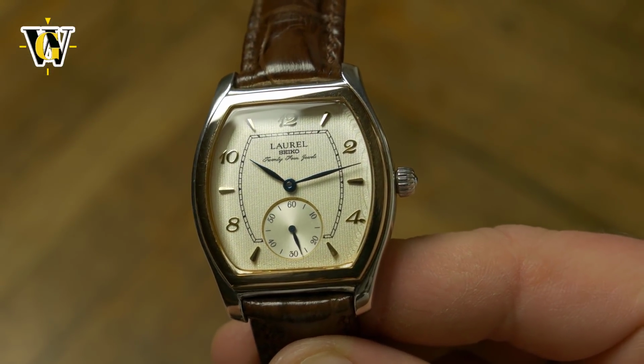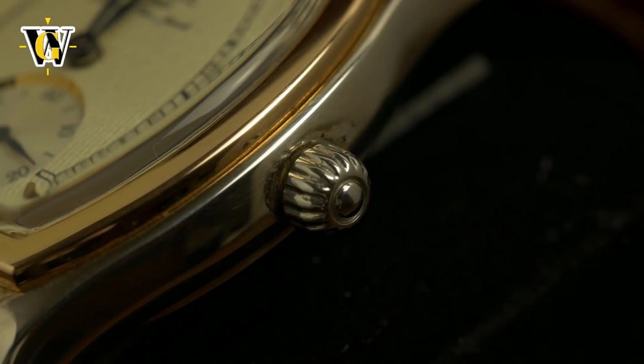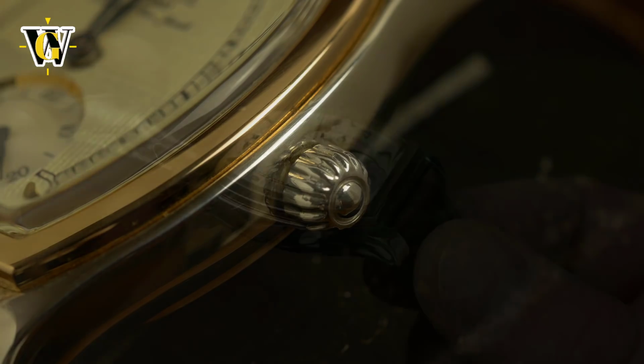The second special thing about this watch is that it's made of precious metals. The case is made of 925 sterling silver, giving it a very high shine and beautiful warm color when polished. And the bezel is not gold plated, but it's made of solid 18 karat gold, something very rarely seen on a Seiko.